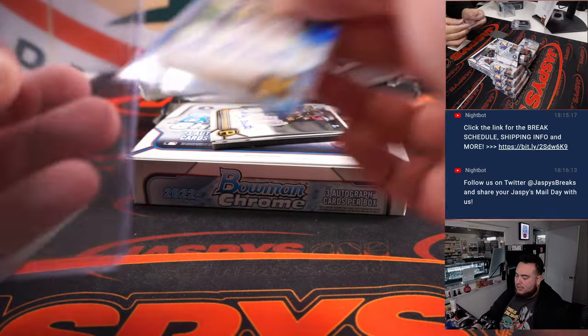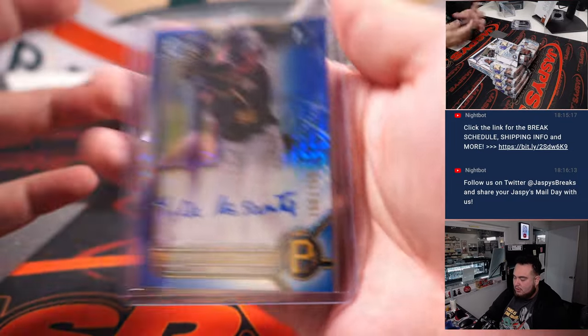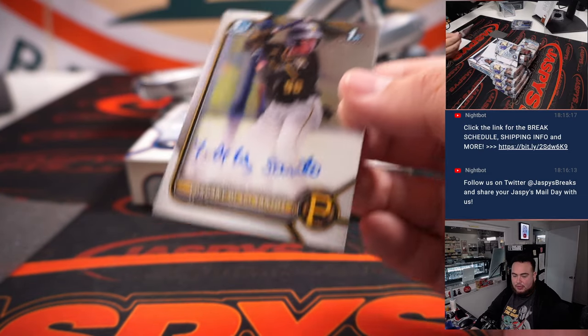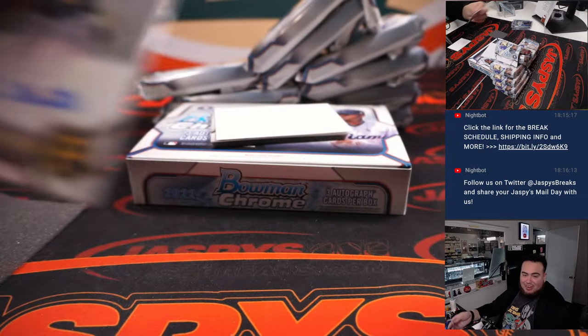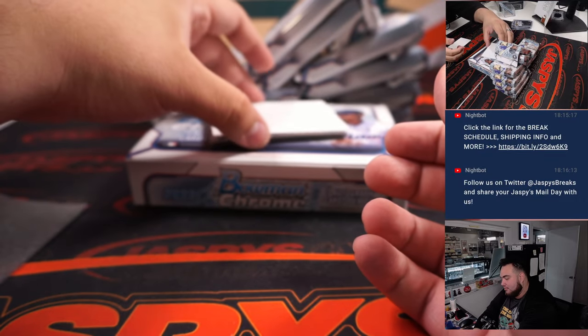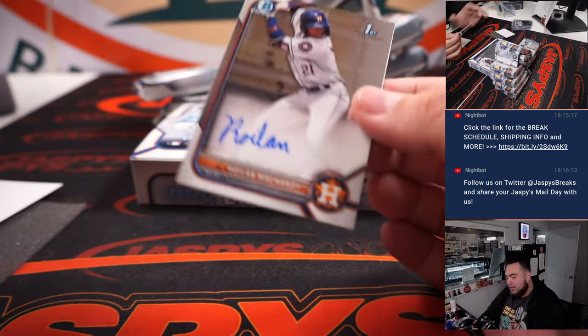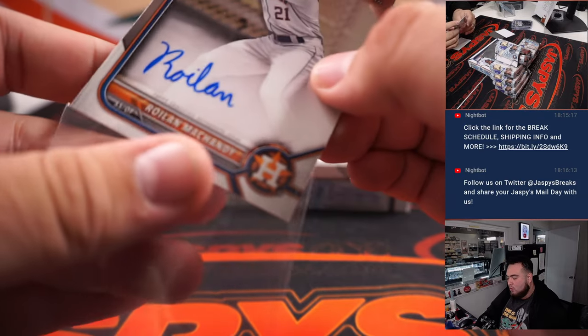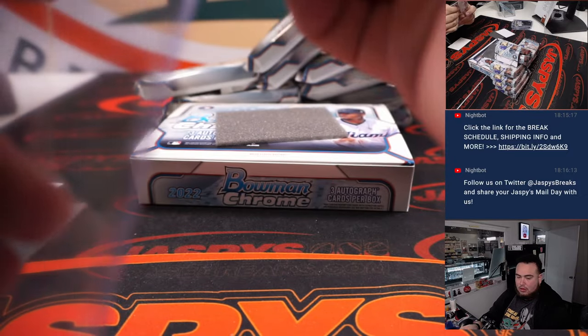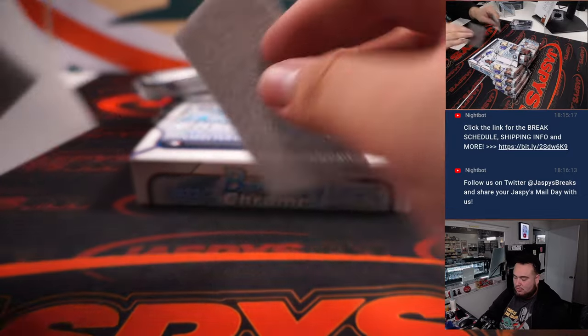And look at that, just like the second case, back-to-back Yordanis. This time just the base for the Pirates. And that's Aaron Miller. Hey, not bad, man. Back-to-back right there, one color, one base. And then we got for the Stros, Roland Machandi. Astros going to Steven.